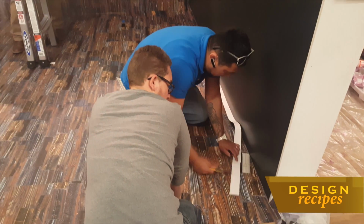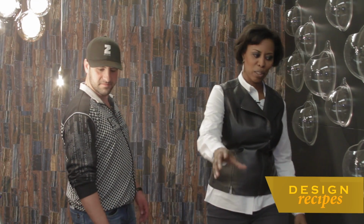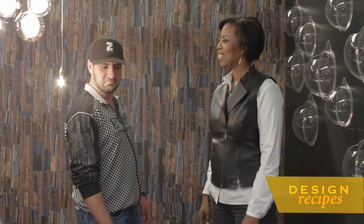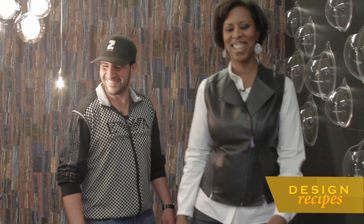So this is called what? Blue Tiger Eye. Blue Tiger Eye. So we have this blue tiger eye kind of coming down the wall onto the floor. Spectacular. Really, really nice. You have some pieces for me, right? We got some furniture. We have several pieces. All right. I cannot wait to see these furniture pieces.